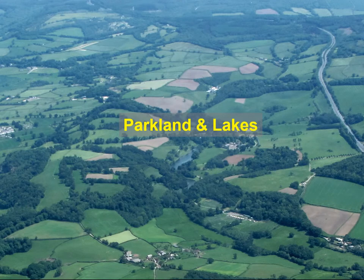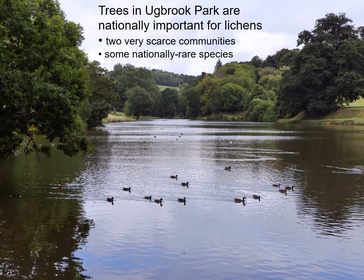This is an aerial view showing in the foreground Ugbrook lakes and some of the woodland and parkland. And indeed, Ugbrook is the main area of parkland and certainly has our larger bodies of water. But actually, the trees in Ugbrook Park are some of the most important areas. They have nationally important lichen communities and species. The lakes themselves are not particularly well known to those living outside the estate.